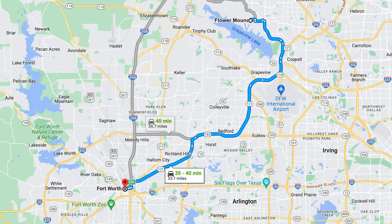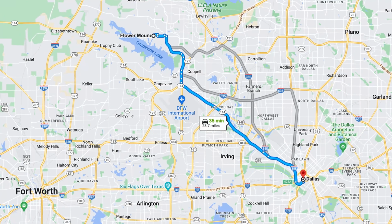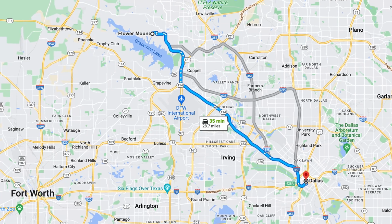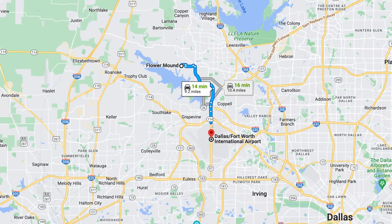Now, if you're looking to get to bigger cities in the Metroplex, like Fort Worth, it's going to take you about 40 minutes to get to downtown. Now, if you need to get to Dallas, you're looking at 35 minutes from downtown to downtown. And if you need to catch a flight to the DFW International Airport, that's 15 minutes.